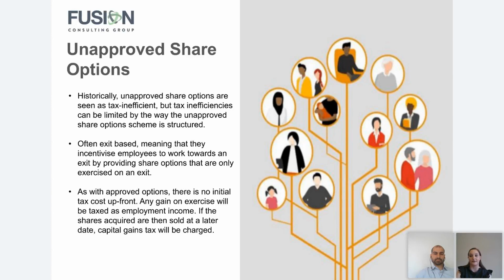Depending on the structure of the arrangement, there could potentially be a charge to income tax on the money's worth value of the option at grant, followed by a tax charge on the exercise of the option. The taxable amount is treated as employment income of the employee or director for the tax year in which the chargeable event occurs.